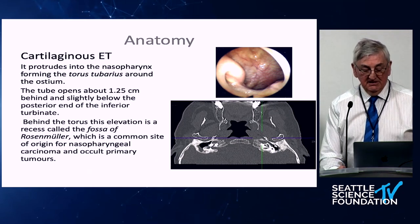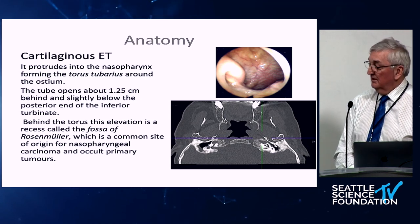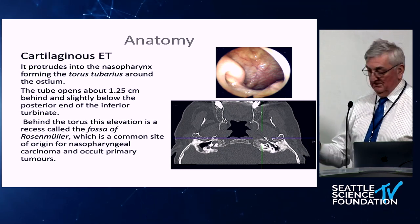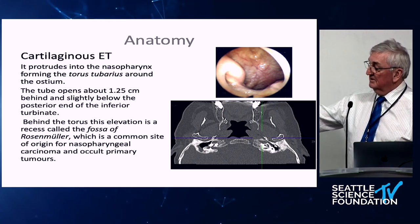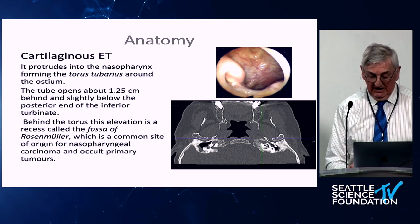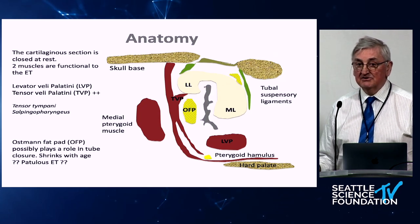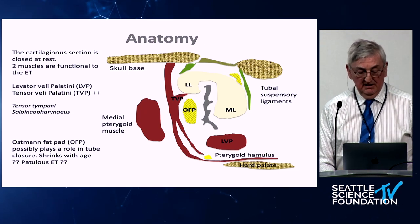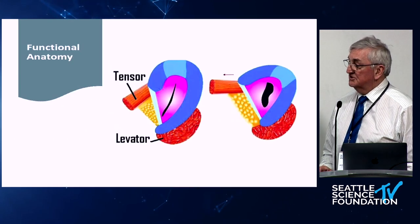And I think we all appreciate the principles of the fossa of Rosenmüller. Have I got a pointer? Maybe not. Okay. So appreciate the axial planes of the anatomy of the postnasal space and how the Eustachian tube works. This is just a simple line diagram of how the palatal muscles are involved in the movement of the Eustachian tube, and the tensor veli palatini is by far the most relevant muscular action.